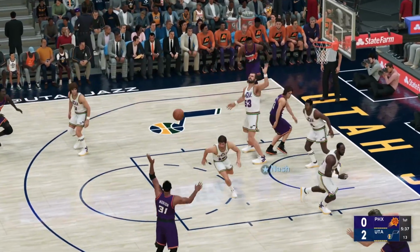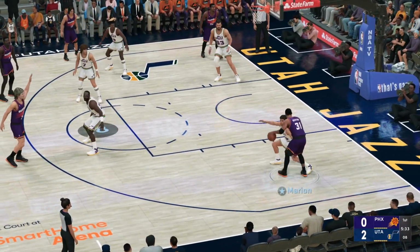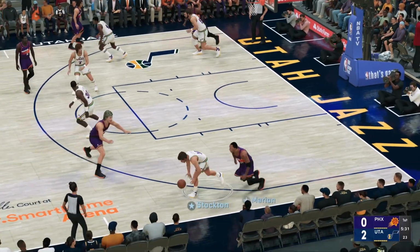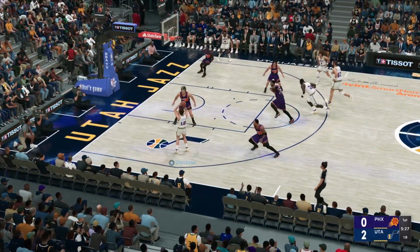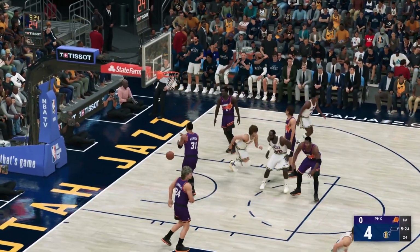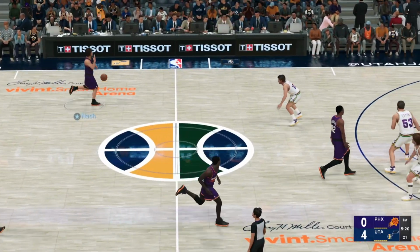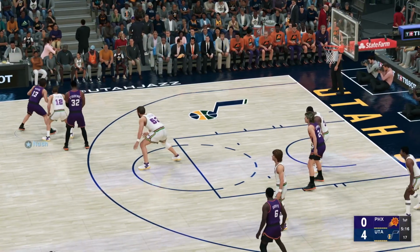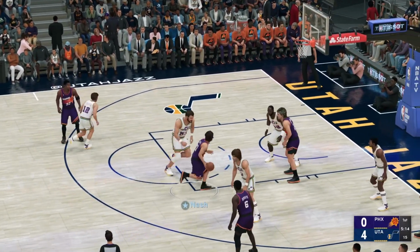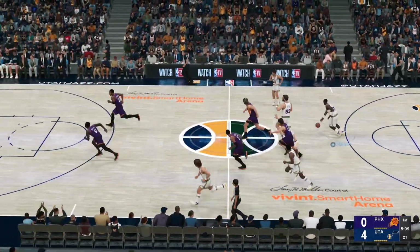Here's Nash driving to the basket. Chambers kicks to Marion. Tipped away and stolen by Stockton. Wide open shot is on the money. Now Nash. Stoudemire with a screen on Stockton. Nash, the shot, no good. So Utah will take it the other way.